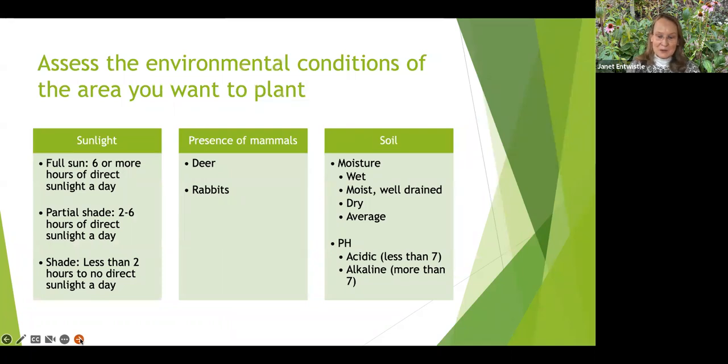Environmental conditions important to consider are the amount of sunlight that the area that you are planting gets, the presence of mammals, and soil conditions. Do you have full sun, partial shade, or shade? Are your plants accessible to deer or rabbits? Keeping in mind that some native plants are deer and rabbit resistant, but when hungry, deer and rabbits could eat anything, so barriers may be necessary if your garden is not fenced.